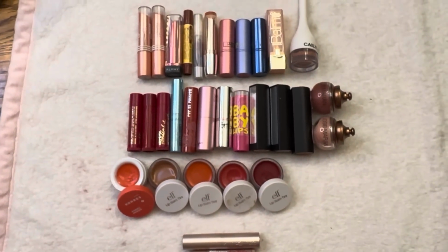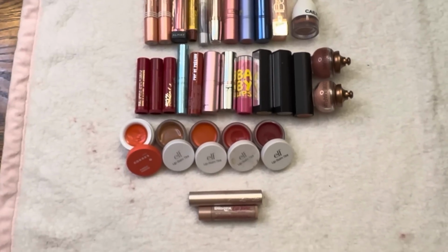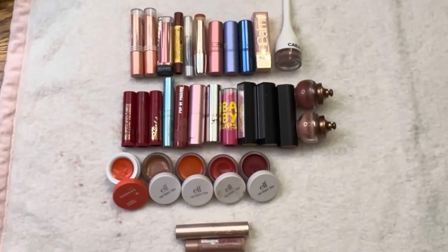And hopefully some of these other lip products will make their way into Project 10 Uses or something. We'll see.